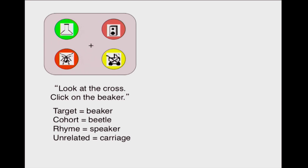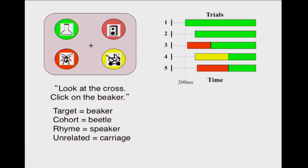There's another word that starts with the same sound as beaker called a cohort. That would be the beetle. There's a rhyme, right? The end of the word sounds like beaker, but it's speaker. And then there's an unrelated word. And the logic of the experiment is as follows. There's a whole series of discrete trials. And what you're doing is you're measuring where the individual is looking moment by moment. So let's say on the first trial, the individual looks right there as soon as they hear the word beaker. But notice on this trial, they first looked at the beetle, and then they made a corrective eye movement, and then later looked at the beaker, which was the correct thing to look at.